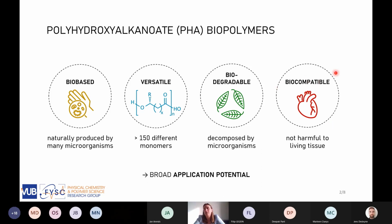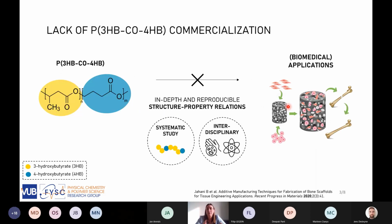And then fourthly, which is also very interesting, the polymers are biocompatible. They are not harmful to living tissue, which is of course very interesting if you're looking at applications in the biomedical or biotechnological industry. So in conclusion, this family of polymers is very interesting to me and also to various industries because they have this very broad application potential. However, there is still a big lack of commercialization of the PHA polymers.